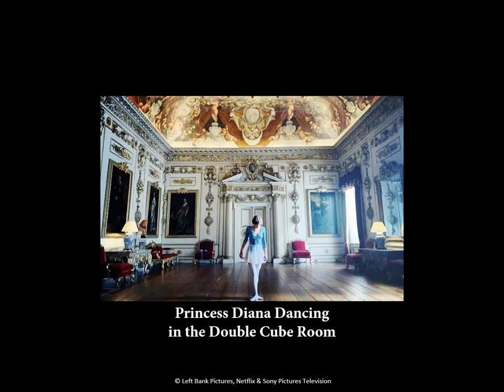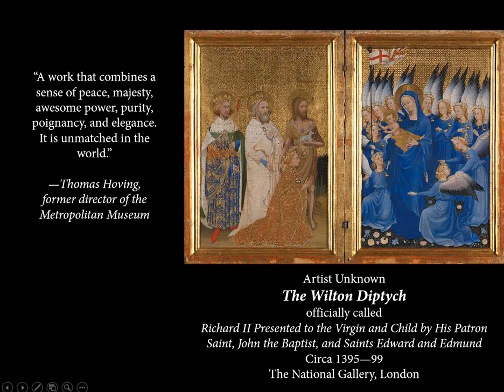It's impossible to leave this house and not talk about what most curators consider to be one of the most important pieces of English art ever created, which is called the Wilton diptych. And that's because it originally was in the collection at Wilton House, where it was for a large part of its history. It's now in the National Gallery in London. So this is 14th century, which is pretty amazing.